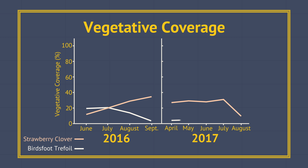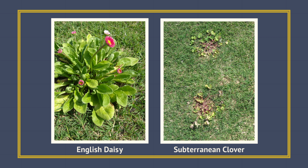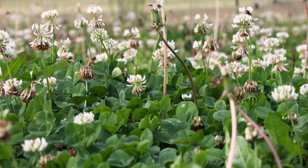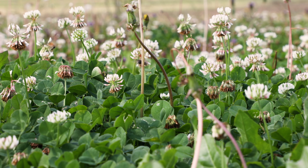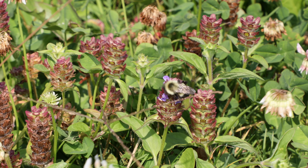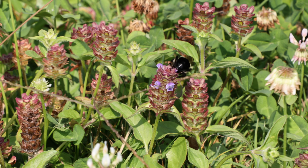Strawberry clover and bird's foot trefoil displayed varying levels of vegetative coverage and flower counts, but generally struggled to achieve a balance with the surrounding turf grass or attract pollinators. The remaining entries, English daisy and subterranean clover, completely failed to survive from year to year. The most significant pollinator activity during the study was observed on both cultivars of white clover, Durana and Resolute, and Self-Heal, and varied with the number of flowers in bloom.